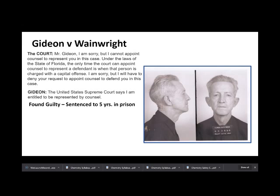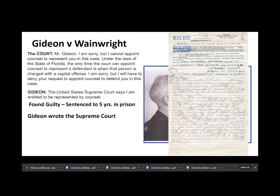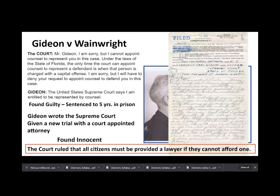Gideon says that the United States Supreme Court says I am entitled to be represented by counsel. He was found guilty and sentenced to 5 years in prison. He wrote to the Supreme Court and was given a new trial with a court-appointed attorney and found innocent. The court ruled that all citizens must be provided a lawyer if they cannot afford one. So that was the final ruling. Gideon versus Wainwright.